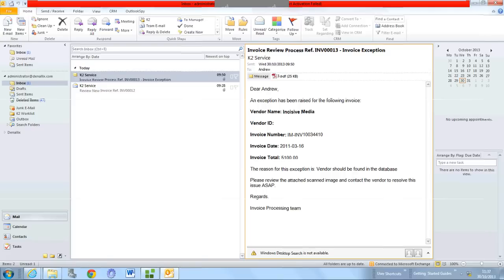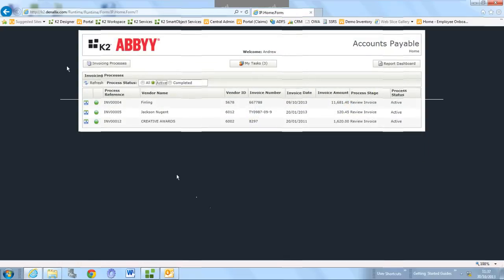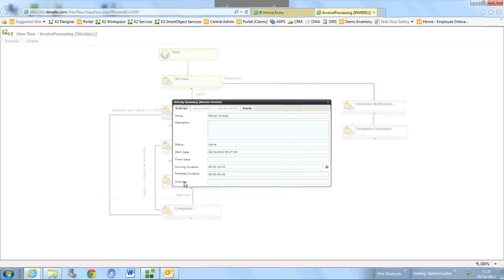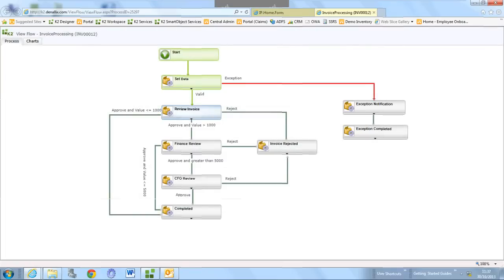On the other hand, our process that was valid went down a different route, going to the stage for review notification, or reviewing the invoice. And in this instance, we have sent it to our administrator, who is now going to be performing the first level of review. We also built some business rules into the process that allow us to go down different paths dependent on the invoice amount. So the rules I've created for this process say that if our invoice value is greater than 1,000, it will go to a second level of approval, and if it's greater than 5,000, it will go to a third level of approval.